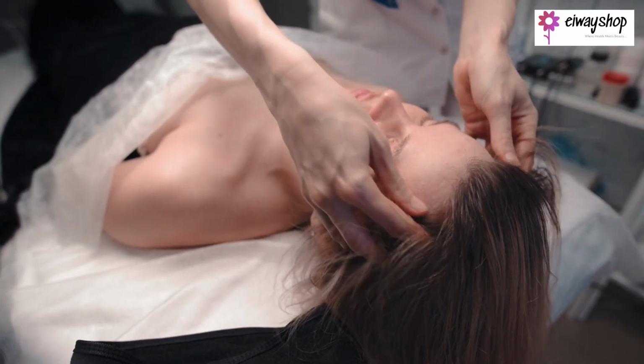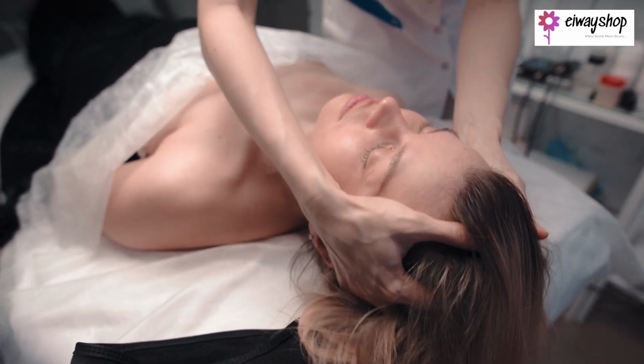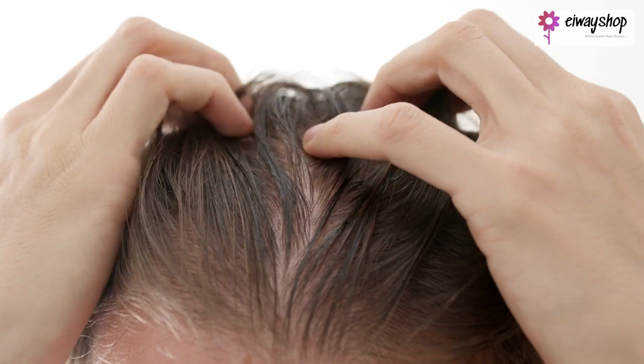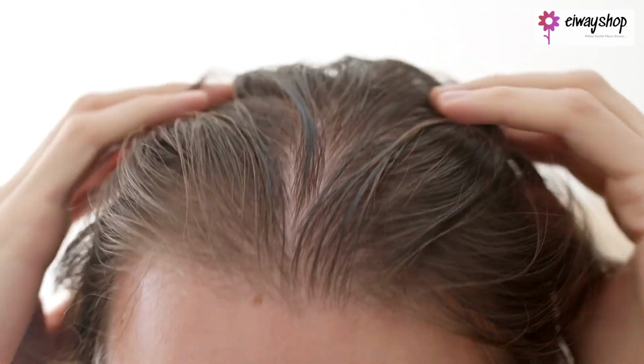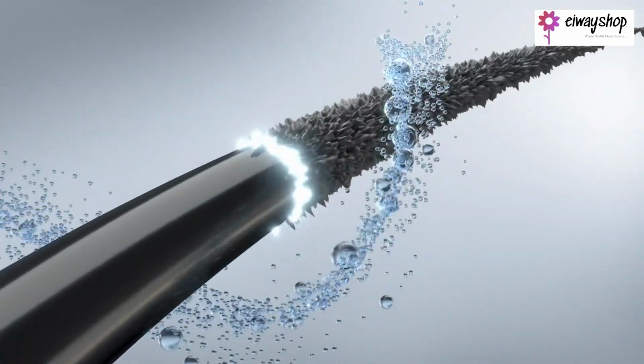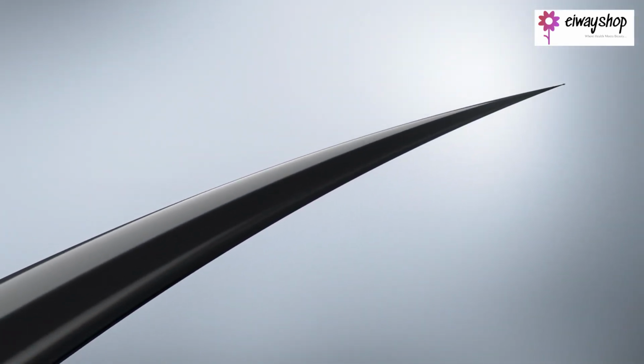Massage your scalp. Regular scalp massages stimulate blood flow to the hair follicles, promoting healthy hair growth. Use your fingertips to gently massage your scalp for a few minutes each day. Use scalp treatments. Incorporate scalp treatments into your hair care routine. Products like scalp scrubs and serums can help remove buildup, exfoliate dead skin cells, and nourish your scalp.